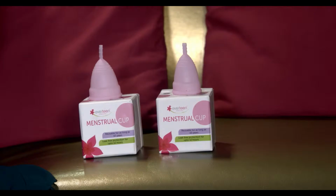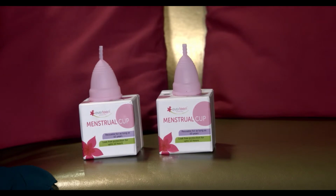Best investment. You can say goodbye to the piles of sanitary pads and regular tampons that you need to buy every month. Everteen menstrual cups are made of strong medical grade silicone that makes them reusable for up to 10 years. A good investment in the long run, don't you think? Say yes to this environment-friendly and pocket-friendly investment in your personal hygiene.